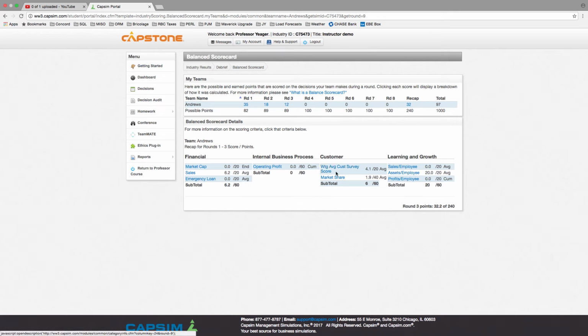Operating profit, customer survey scores, market share, all those sorts of things. But again, they're looking at averages or cumulatives over time, over the entire 8 rounds. So at the end of this, you don't get 8 different recap scores. You just get the one you wind up with at the end. Generally speaking, it's hard to do much to influence recap score in the early rounds, but you really need to start paying attention to it as you go later on.